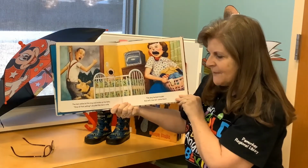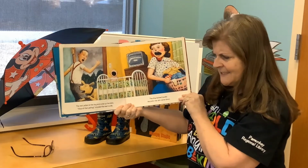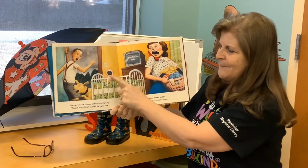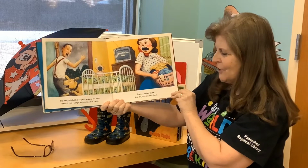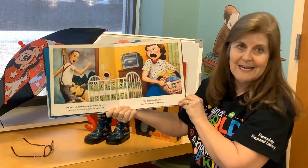The man yelled at the dog and woke up the baby. Stop all that yelling, shouted the man's wife. Now the baby's crying. The dog barked louder, and still the rain came down.